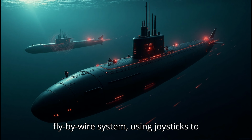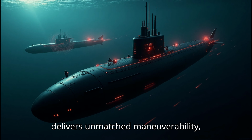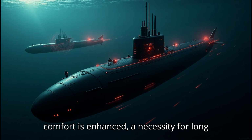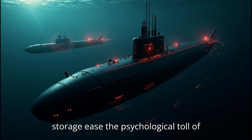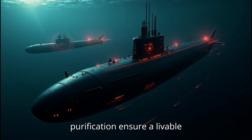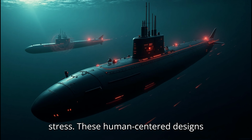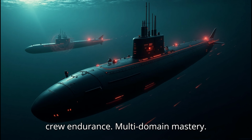The fly-by-wire system, using joysticks to control rudders and diving planes, delivers unmatched maneuverability, executing tight turns and rapid dives impossible for earlier designs. Crew comfort is enhanced, a necessity for long deployments. Larger bunks with privacy curtains, reading lights, and personal storage ease the psychological toll of isolation. Advanced ventilation and water purification ensure a livable environment, while noise reduction creates a quieter interior, reducing stress. These human-centric designs reflect lessons from decades of submarine operations, balancing technology with crew endurance.